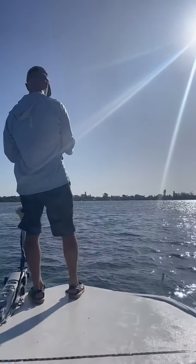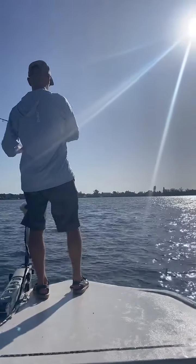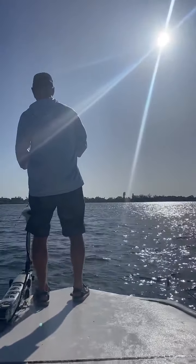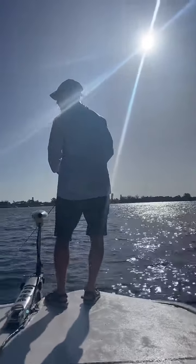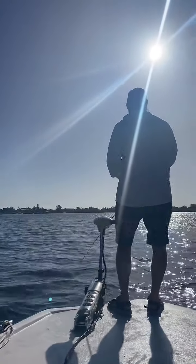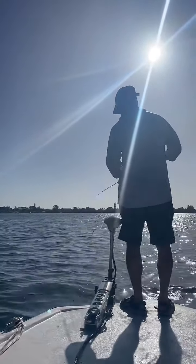He's been catching speckled sea trout. Lily's caught some. No keepers yet, though. Well, big catfish.